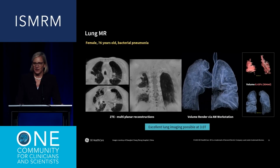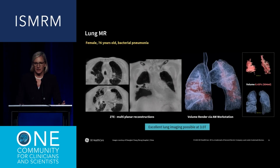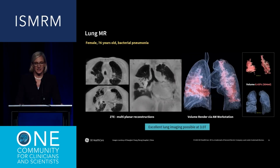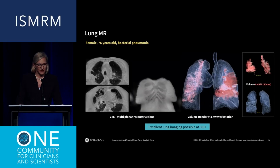This ZTE sequence can also be successfully applied to respiratory-gated lung imaging, offering a radiation-free alternative to CT at 3T for different respiratory and oncology applications.